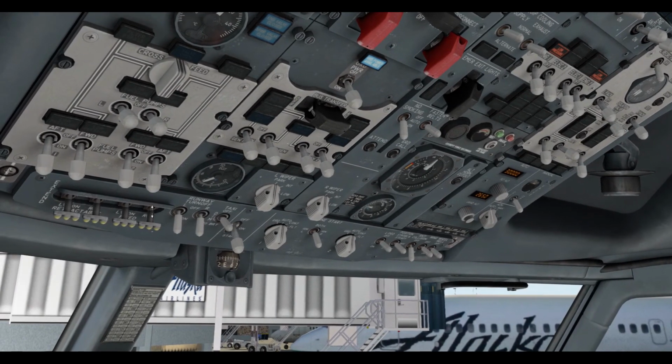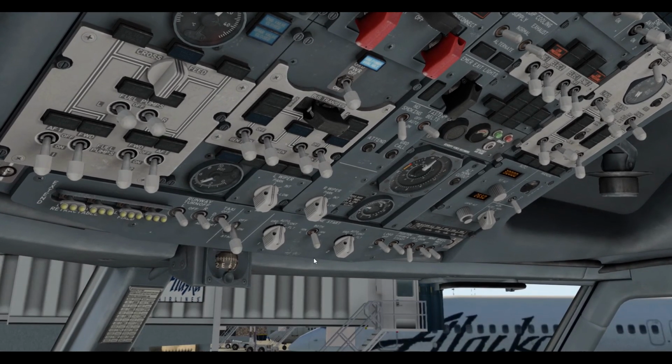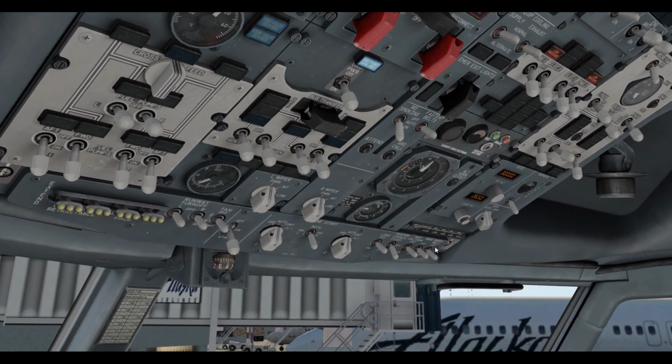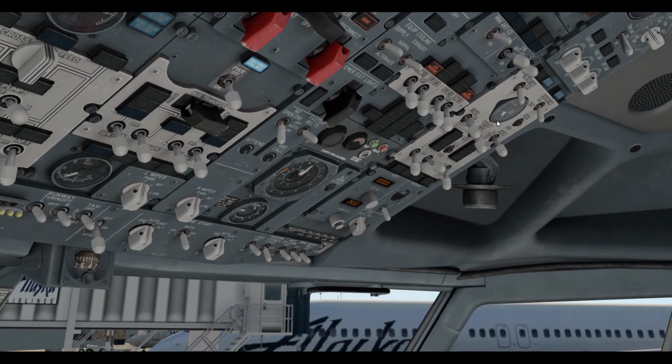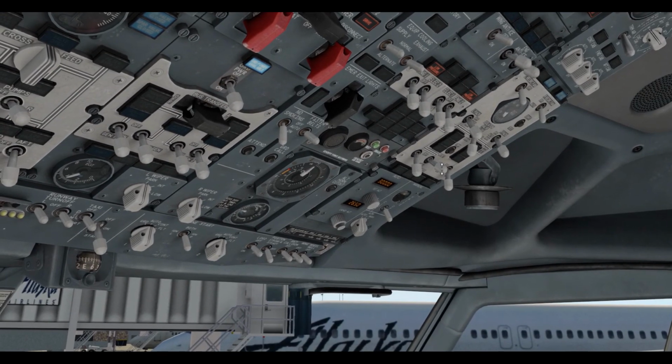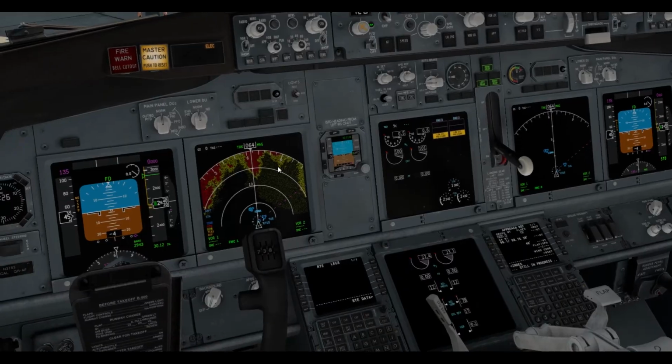We can shut our taxi lights, landing lights off, runway turn-off lights off, and put our anti-collision light off. We can turn our position lights off. Window heaters can come off. Packs stay how they are. And that looks alright, just how it is.